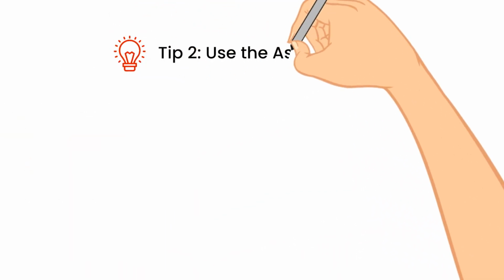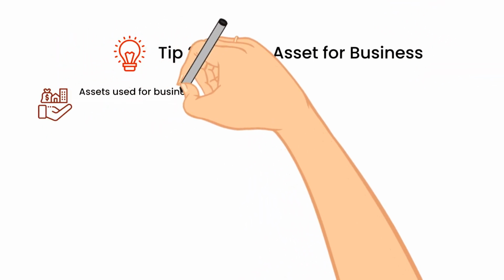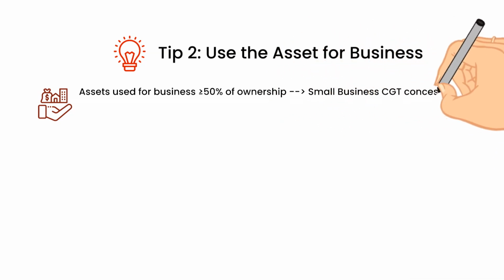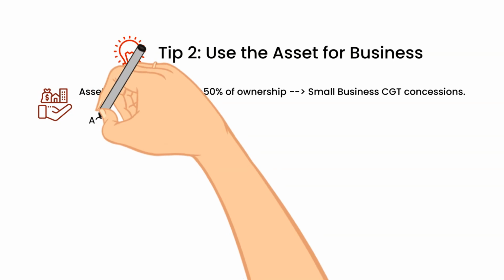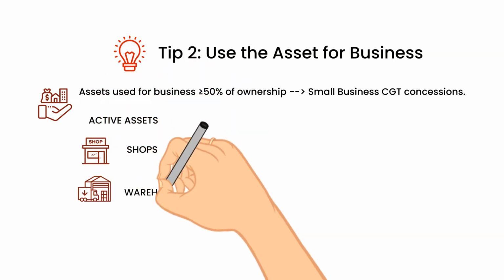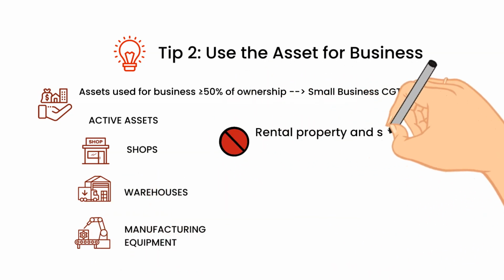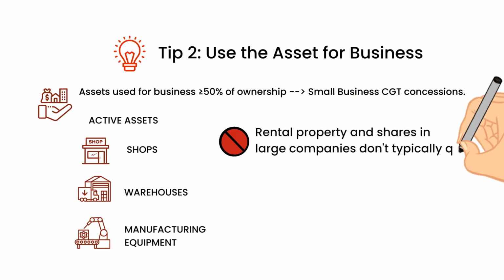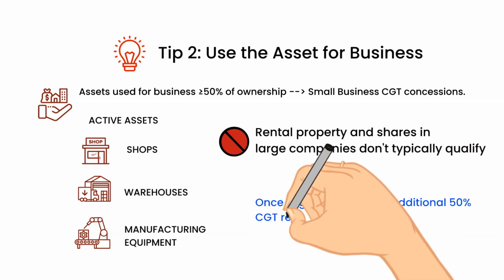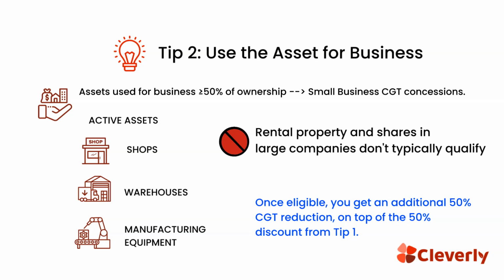Tip 2. Use the asset for business. If an asset is actively used for carrying on a business for at least half the time you own it, you may qualify for small business CGT concessions. These assets, called active assets, include shops, warehouses, and manufacturing equipment. However, rental properties and shares in large public companies typically don't qualify. Once eligible, you get an additional 50% CGT reduction, on top of the 50% discount from Tip 1.